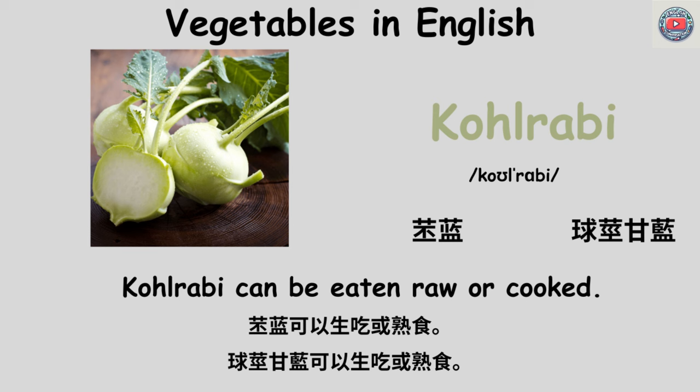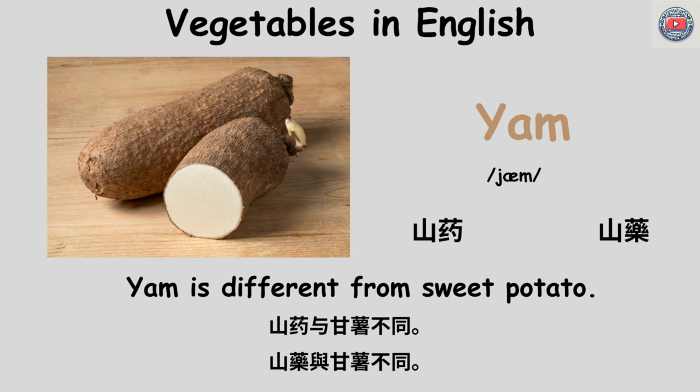Kohlrabi. Kohlrabi can be eaten raw or cooked. Yam. Yam is different from sweet potato.